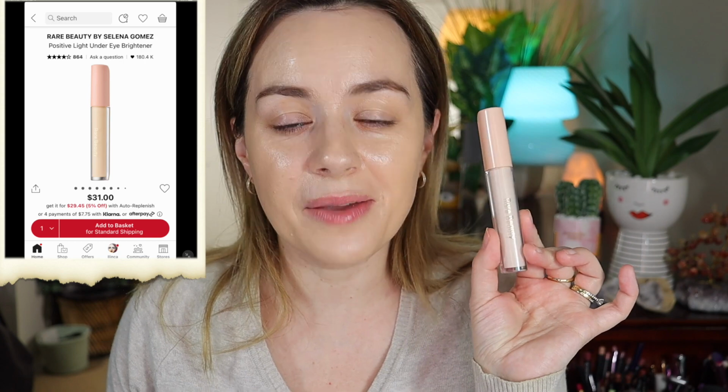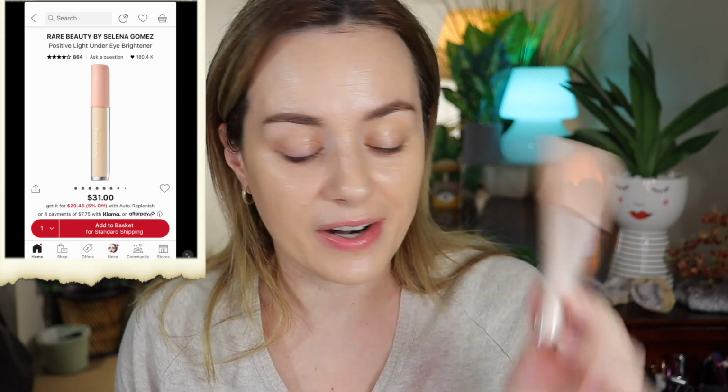So for foundations, I have those two. I don't want to overwhelm you. A lot of foundations are really beautiful and I love, but these are the ones that I've been gravitating towards lately. Now, when it comes to concealers, I have the Rare Beauty Positive Light Under Eye Brightener, and mine is in the shade Light. This is a stunning eye brightener. This is not a concealer, it just brightens your under eye area very nicely. We can put a little bit on to show you, and this retails for $31.